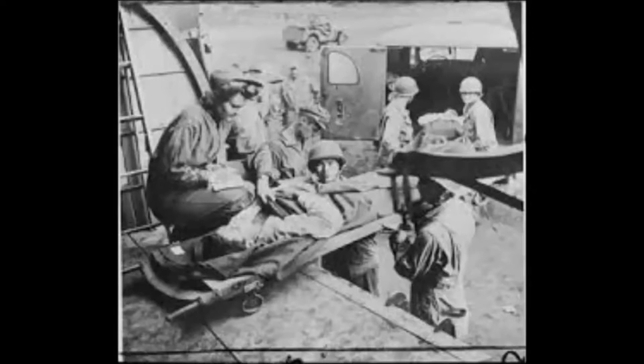Disease ran rampant and injuries were everywhere. Living conditions for soldiers were very unsanitary. Trench foot was a very common infection. You would contract the infection from bacteria in the muddy, wet trenches, and your feet would stay wet for a long time. The bacteria would grow, and the infection would take over your foot or feet.